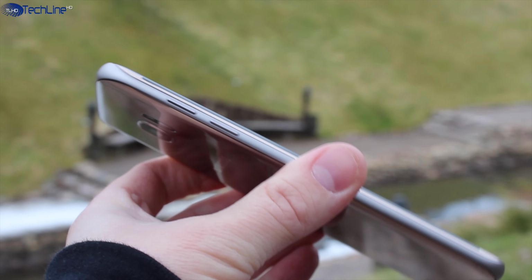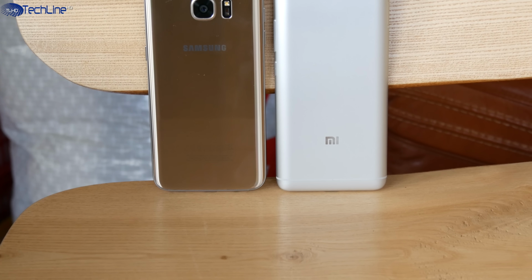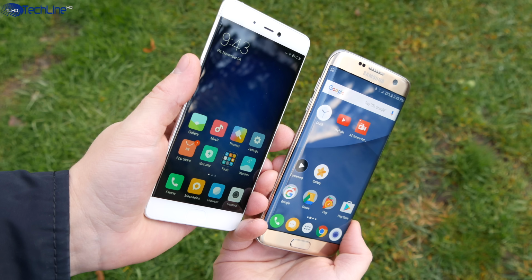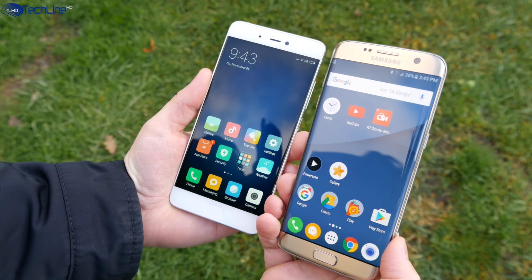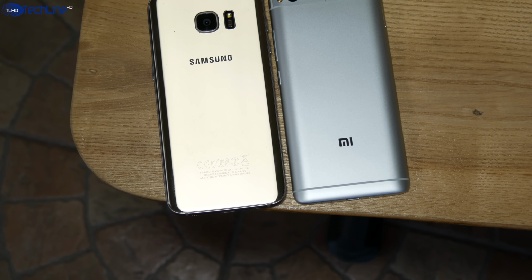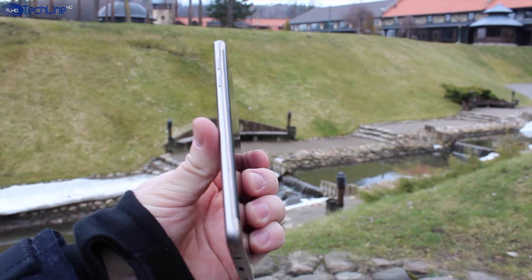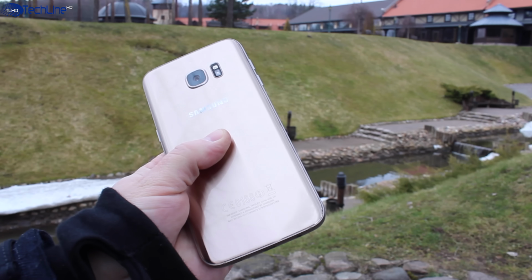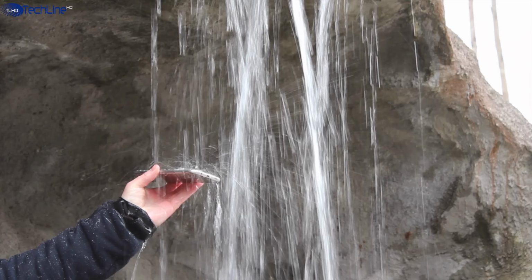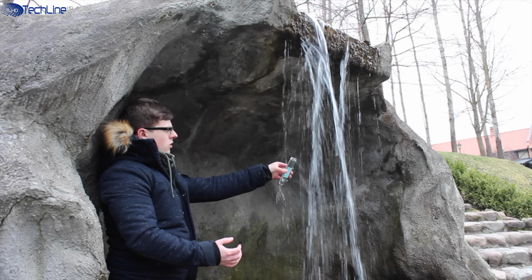When it comes to the design, we have a little bit different approaches here, but let's talk about the similarities first. Both phones look and feel premium, but the Mi 5S has unibody metal design as opposed to the glass on the Galaxy S7 Edge, which attracts fingerprints and smudges very quickly. But you can always wash those smudges out, as the Galaxy S7 Edge is water resistant, which is very convenient.